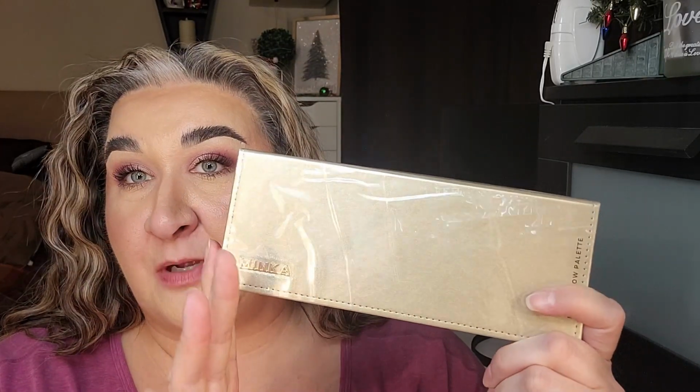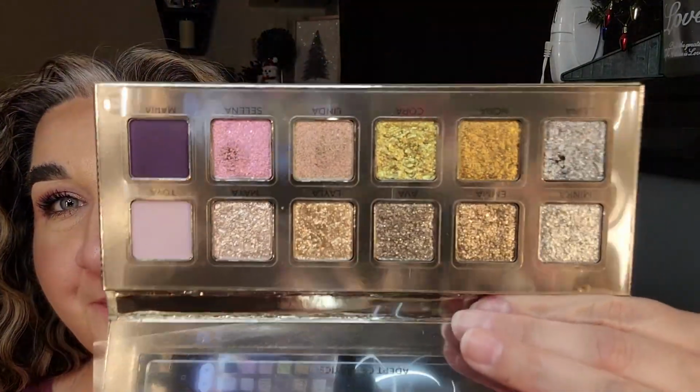The next and the final eyeshadow palette that I used for the month of December was the Minka palette from Adept Cosmetics. Yes, I will eventually take off this paper stuff. I just haven't yet. I feel like that parent way back in like the 80s and 90s where they had like plastic on their furniture and stuff all the time. So this is what it looks like here.